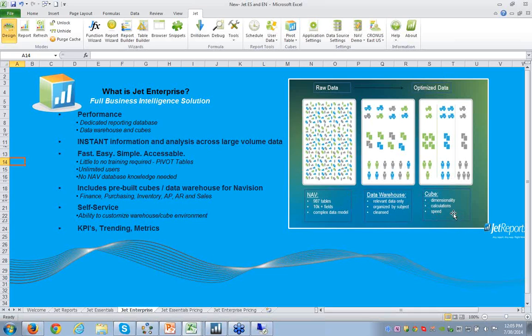The cube then goes a step further and pre-calculates any formula-based values like gross profit. So this is where custom KPIs are added. And the added benefit of this is that your organization is now working from one version of the truth, or everybody's using the exact same formula to calculate your gross profit. So think of this entire structure as going from a lot of data to only a little, from everything to relevant only, from complex to simple, and from slow to fast.